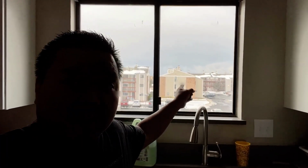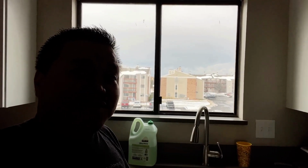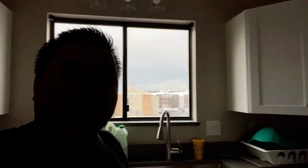Okay, so we're in the house now, and as you can see outside, these other houses do block the area to downtown, but that doesn't necessarily mean that the signal can't get through them. Not too worried about it this way.